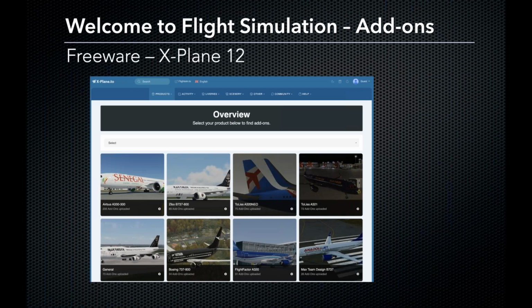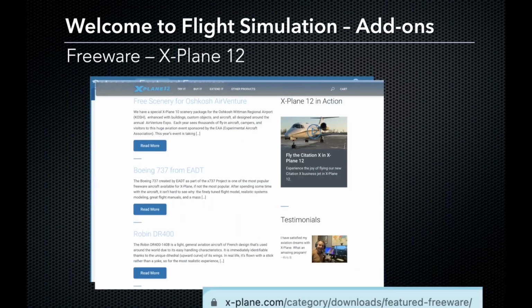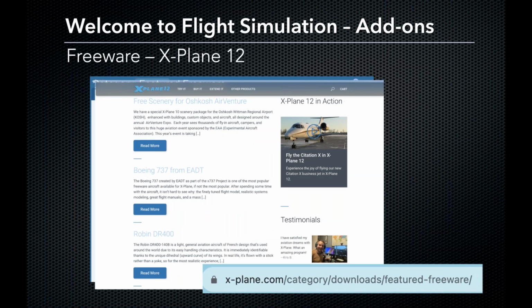X-Plane 12, a couple options I've found, or best I would say, is xplane.to. It is a little old, if you will, but they have a lot of aircraft and a lot of activities that are free for you to download and enjoy. X-Plane 12 themselves, they also have a featured freeware category on their site. This too is dated, but as I mentioned earlier, because of the compatibility between older versions and new, that Boeing 737 is going to work great in X-Plane 11, X-Plane 12. So one worth checking out, and maybe you'll find an aircraft that means a lot to you.